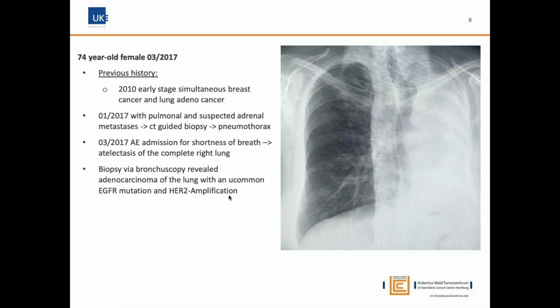This patient, it took quite a while to convince her to come in again and to talk her into therapy, because the initial complication that we caused with the biopsy really took a toll on her. At the moment, the patient is on third-line chemotherapy and is actually doing quite well.